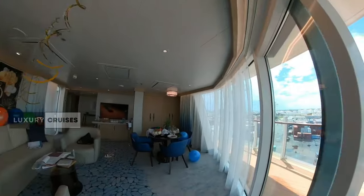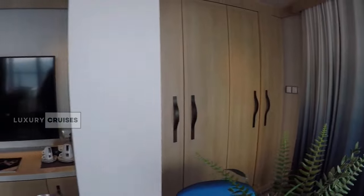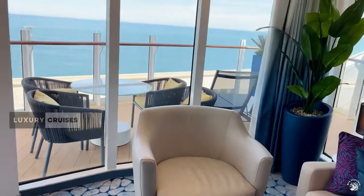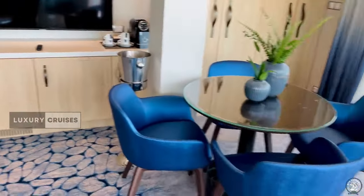Moving into the living room, it's a spacious retreat. Plush sofas, stylish decor, and floor-to-ceiling windows offering panoramic vistas. This is where luxury meets relaxation.